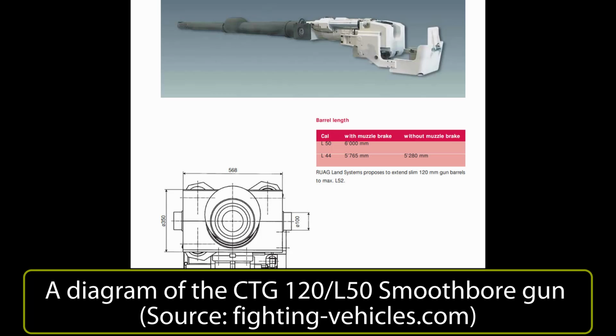The chosen gun was the CTG, or Compact Tank Gun, 120 50 caliber length smoothbore, a lightweight gun developed by RUAG Land Systems. It was light enough not to hinder the vehicle's mobility and had a low enough recoil force to avoid damaging the vehicle itself. It came with a bore evacuator and a muzzle brake. The gun was designed to accommodate all current and future NATO 120mm ammunition, which were considered more than sufficient to combat threats of the time.